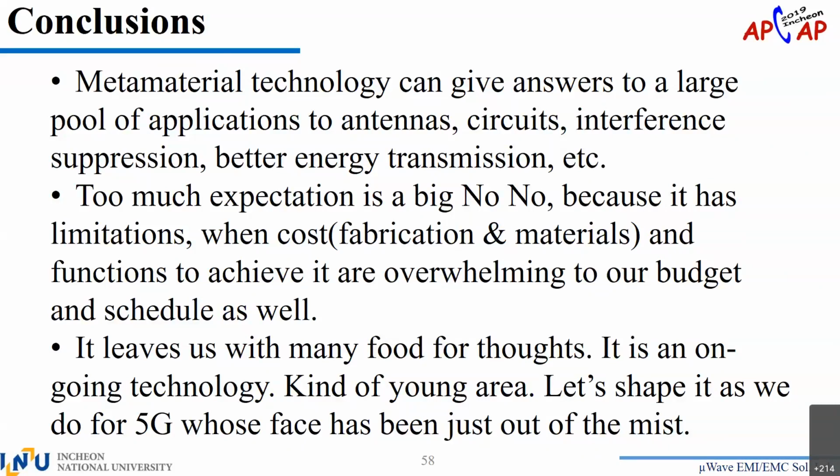Okay, thank you. Next question: does absorption mean transmission and reflection coefficients being minimum simultaneously? Reflection and transmission can be minimum simultaneously, right? That's the question. Then absorbers can be the right answer. For absorbers, the reflection coefficient should be as minimum as possible.